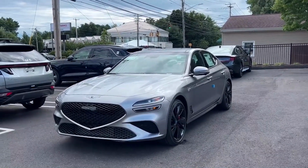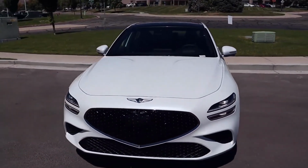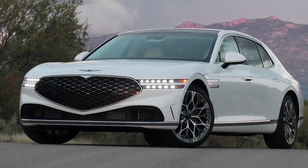Genesis covers every G70 with an exceptional warranty and complimentary scheduled maintenance. The luxury brand also offers a valet service by appointment, where it will pick up and drop off the vehicle for maintenance visits and provide a loaner Genesis model for use in the meantime.